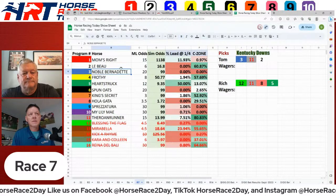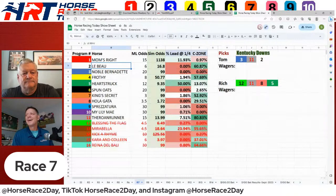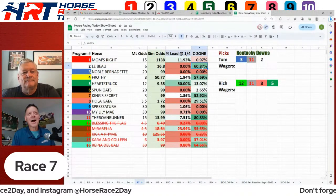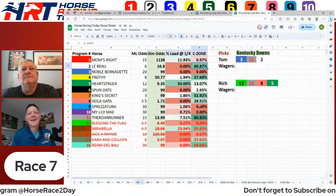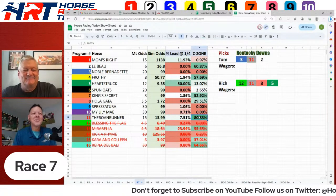Noble Bernadette. Le Boy. I know what I want to say, but it's just not coming out right. The 2-horse, and the Roan Runner, those 2 coming out in there.